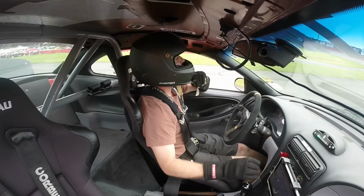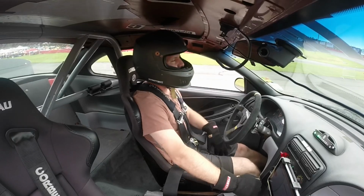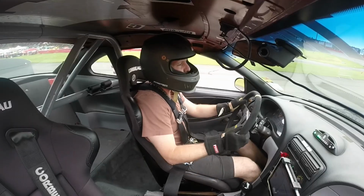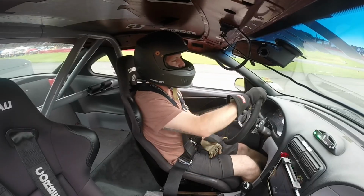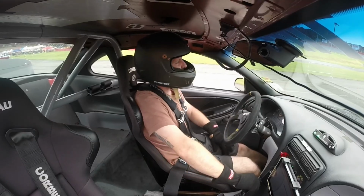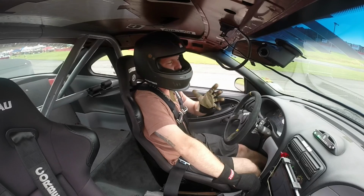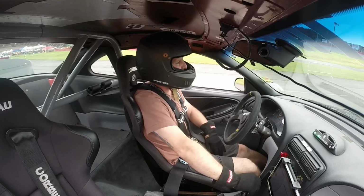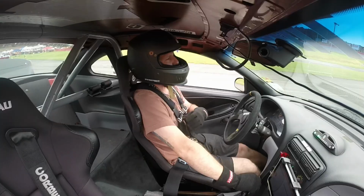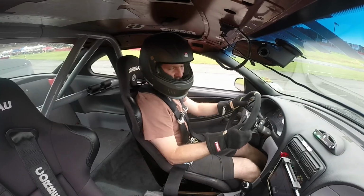38.5. Going up for the last run for the morning session. This could be the last dry run that I get, potentially. So we need to go and set a really fast, clean run. Right now I'm sitting maybe 5th-ish in class, so I'm really happy with that. But yeah, we need to see what we can do on this last run.